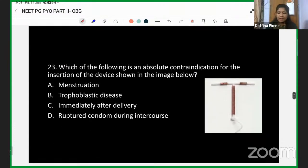Which of the following is an absolute contraindication for the insertion of the device shown in the image below? So what is this? This is a copper T. What type of copper T? We'll come to that, I'll show you the images. So what is the complication? Is menstruation a contraindication for copper T? No. Is trophoblastic disease a contraindication? Yes. When there is a gestational trophoblastic disorder going on, you will not insert a copper T.